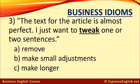Number 3. The text for the article is almost perfect. I just want to tweak 1 or 2 sentences. Does tweak mean A, remove, B, make small adjustments, or C, make longer?